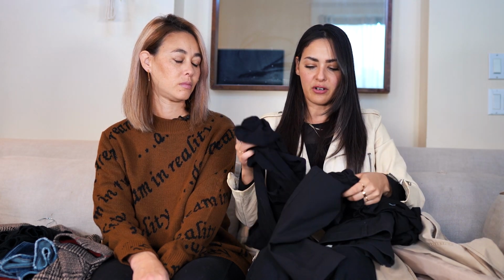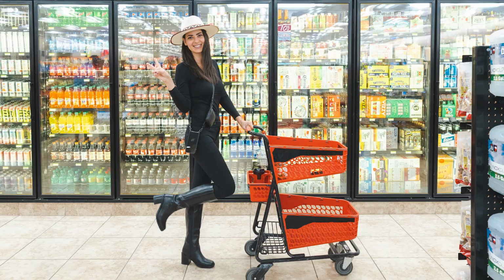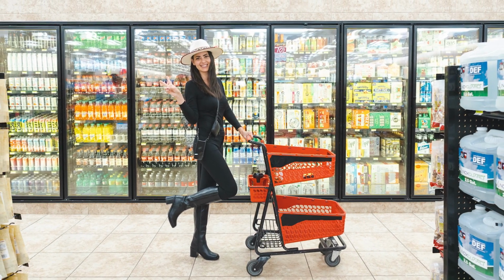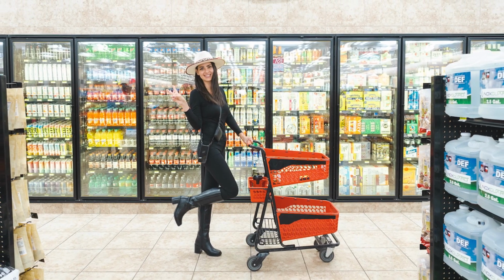I wore this Uniqlo top, or sometimes if I wanted to wear something a little bit thicker, I would wear this simple Anatomie black top. They have really great basic tops too. A little bit higher price point, so if you're looking for something a little bit cheaper, I highly recommend the Uniqlo top. But I love this Uniqlo top.